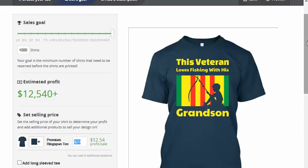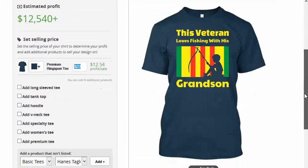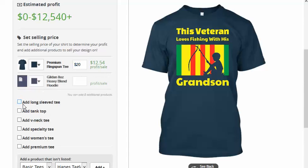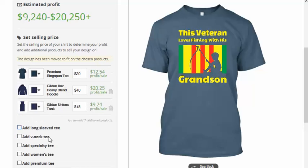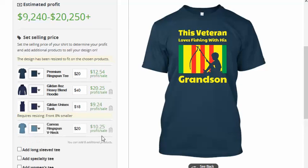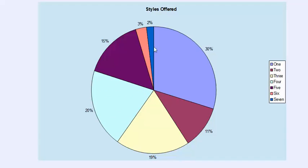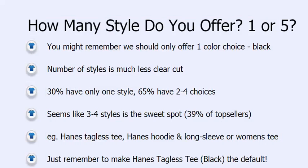we've also got the option on the second page of adding additional styles, and this is what I'm referring to here. Do we just add this one and no others, or do we also add maybe a hoodie? Do we also add a tank top? Do we also add maybe a V-neck or whatever? And the answer based on this data is, yes, we can add multiple styles, and it's not going to cause a ton of problems.